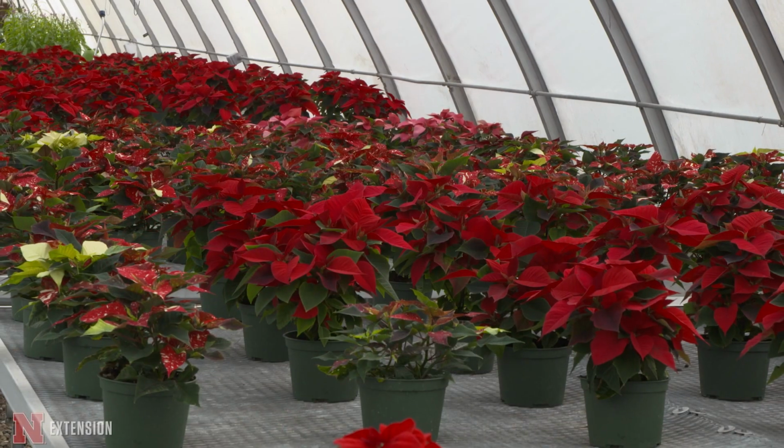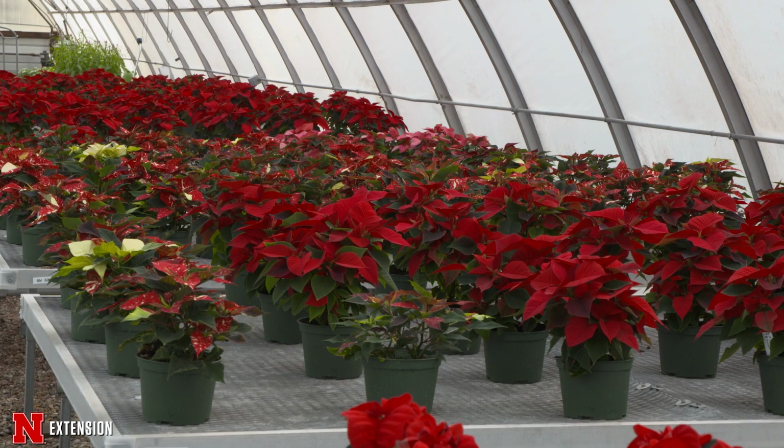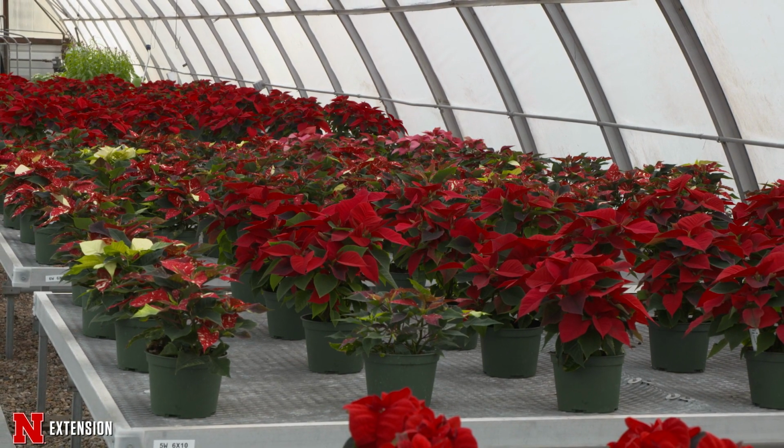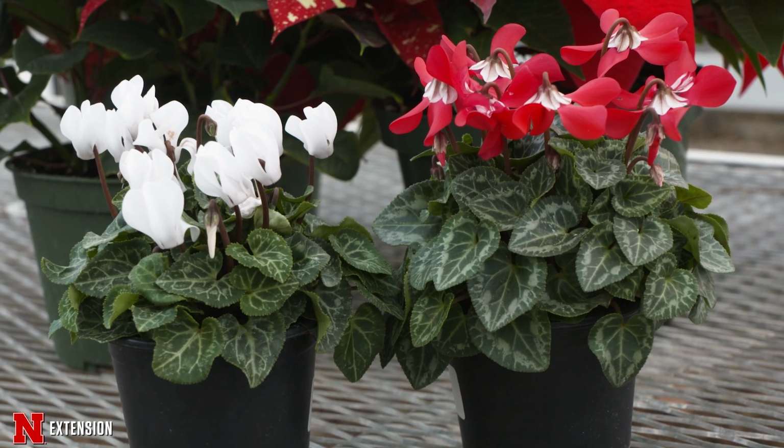We are all really looking forward to the holidays, and one of the best things in the holidays is bringing these special kind of plants that we find only at the holiday time into our home. We're talking poinsettias, cyclamen, and the amaryllis bulbs. These add so much color and excitement to your holiday decoration. Who can't turn any of these down?